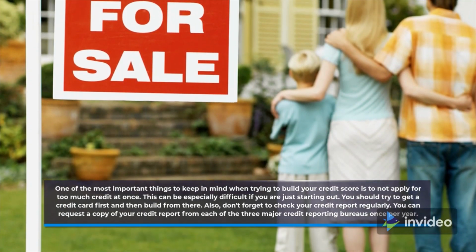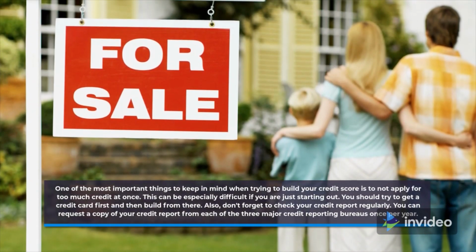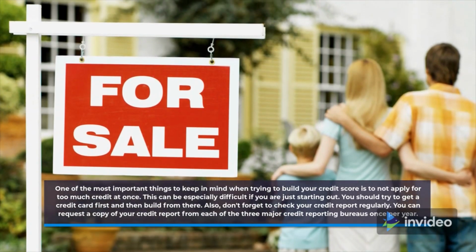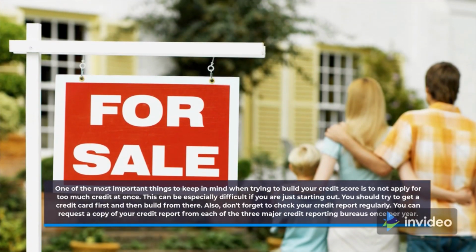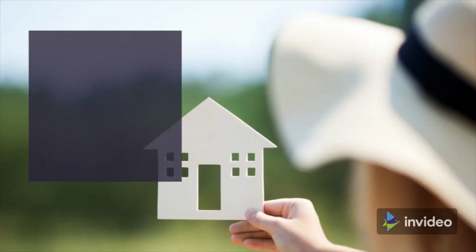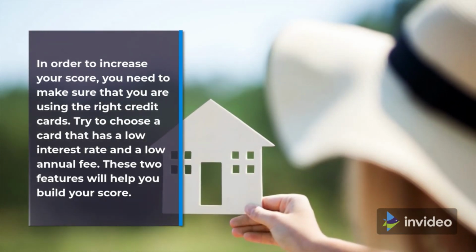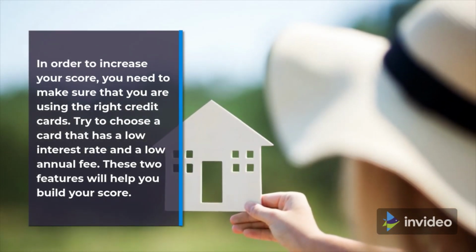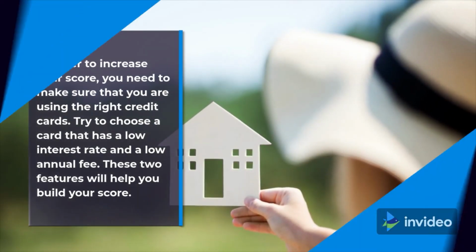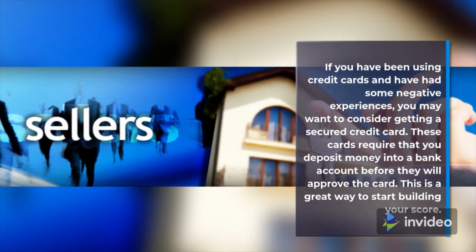In order to increase your score, you need to make sure that you are using the right credit cards. Try to choose a card that has a low interest rate and a low annual fee. These 2 features will help you build your score. If you have been using credit cards and have had some negative experiences, you may want to consider getting a secured credit card. These cards require that you deposit money into a bank account before they will approve the card. This is a great way to start building your score.